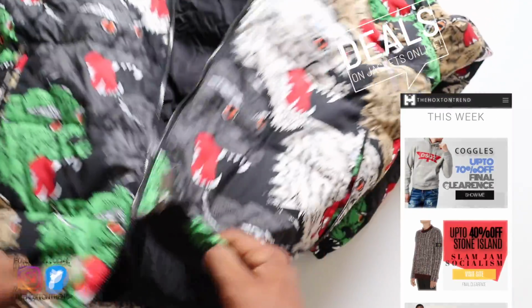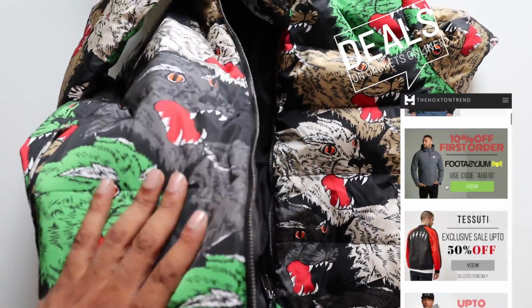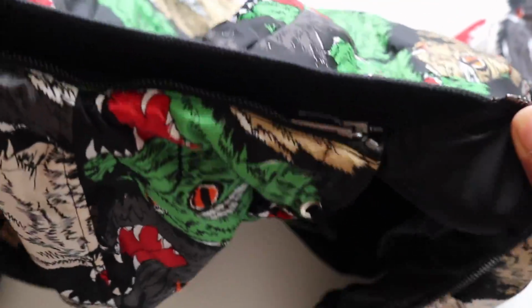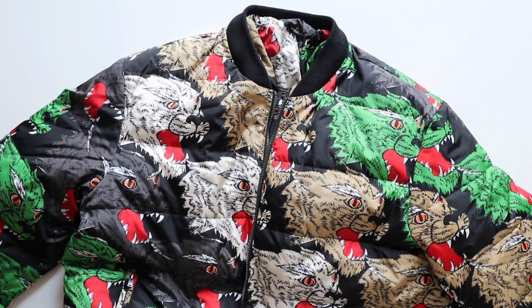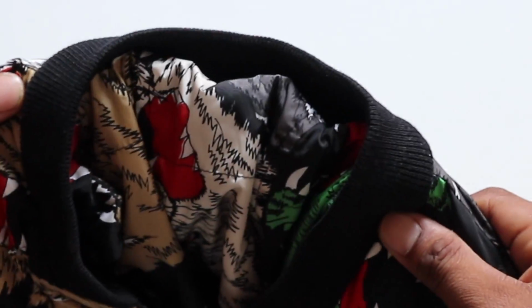The jacket is warm. It does have real feather down on the inside. It is a little bit puffy, but not overly puffy, so it's just okay. One of the things I did like about this jacket, which I didn't notice before, is that you can actually take the hood off. Bam, you can now wear it as a bomber jacket style, which, to be honest with you, I do prefer without the hood.